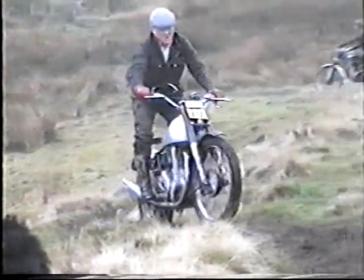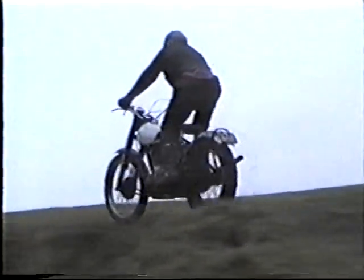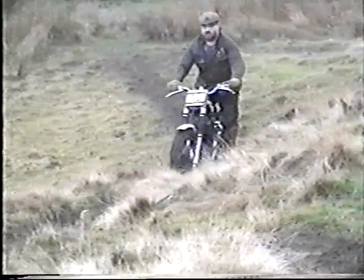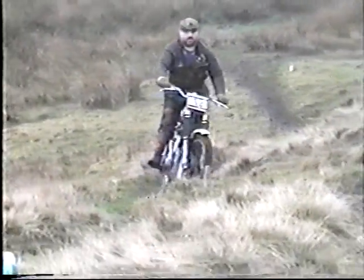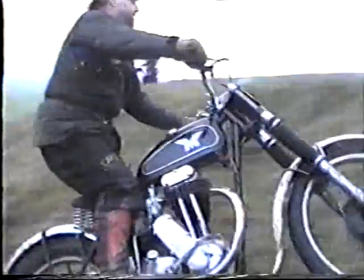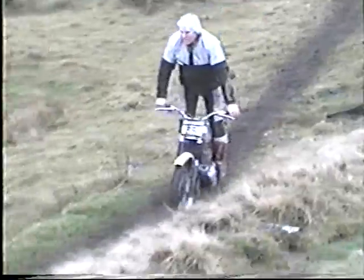Keith Butterfield, 500T Norton. Nice wide turn at the top, out for a clean. Doug Lavelle, Matchless, takes the same line as Keith, out for a clean. Have a different view of the section. Watch Derek Brooks coming up.